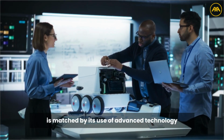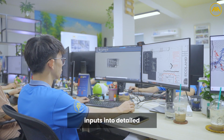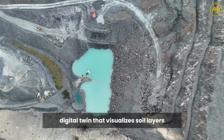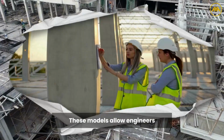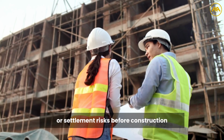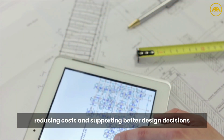AXA's operational rigor is matched by its use of advanced technology. Tools like Autodesk Civil 3D and InfraWorks are employed to turn raw geotechnical inputs into detailed three-dimensional subsurface models. Borings, CPTs, and test pits become part of an interactive digital twin that visualizes soil layers, groundwater conditions, and geotechnical properties in spatial context. These models allow engineers to assess how foundation options interact with specific soil conditions and to identify weak zones or settlement risks before construction. This level of predictive analysis goes far beyond traditional two-dimensional reports, improving safety, reducing costs, and supporting better design decisions.